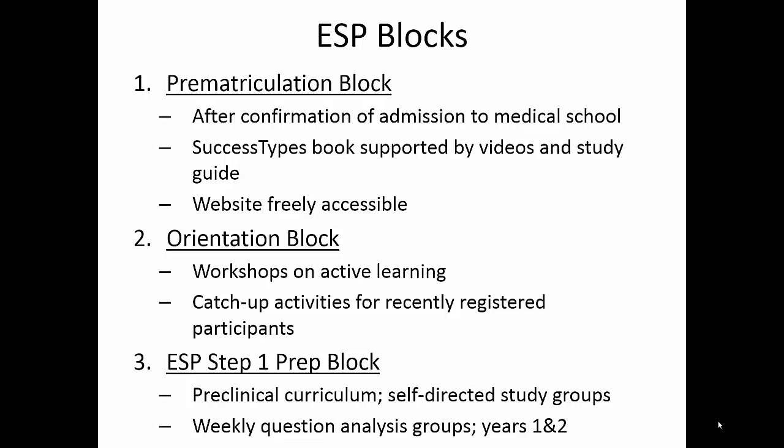These question analysis sessions are conducted weekly using a special brain-based method to analyze practice test questions concerning topics that are currently being taught in your courses. So, another way of looking at it is that these sessions are not just Step 1 prep sessions, but course exam prep sessions. And the feedback we get from our students is that they feel better prepared for their exams.